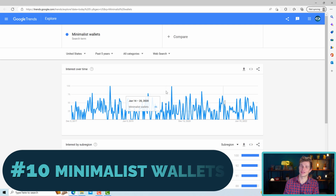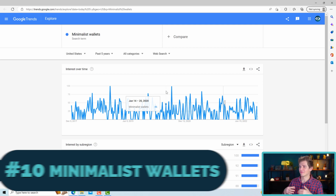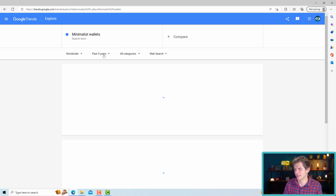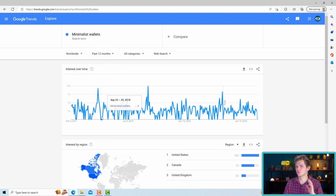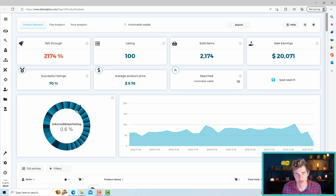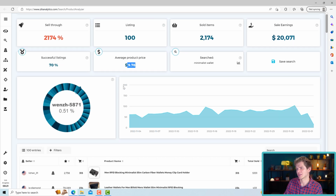Okay, so minimalist wallets. I don't know about you, ladies and gentlemen, but I get a lot of ads of these things. A lot of ads, with all those fancy people showing these little minimalist wallets. So it has demand, all right? And the graph is a bit crazy here, interest over time, but let's look worldwide. This is the last 5 years. Let's look into the last year. It's a funky graph, but once we go to Zik Analytics, we see that the demand is there, all right? So it has over 2,000% sell-through rate, successful listings 70%, the average product price almost $10.